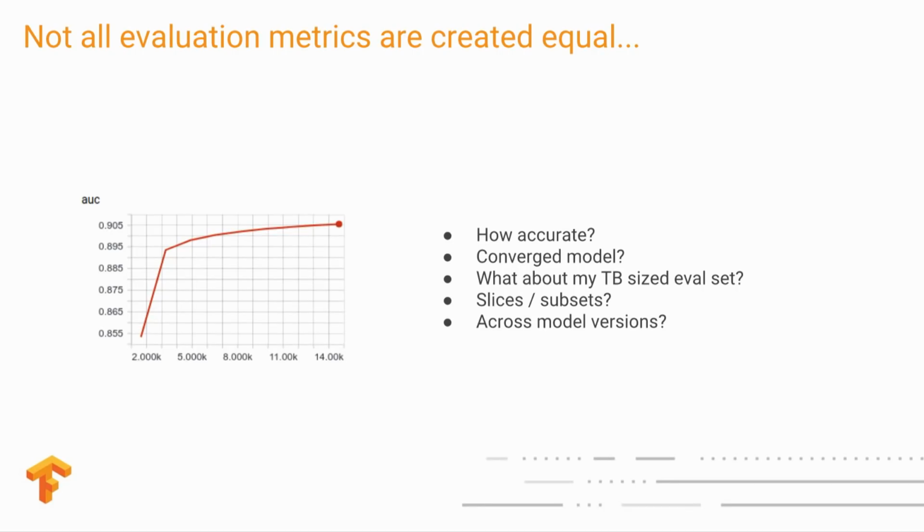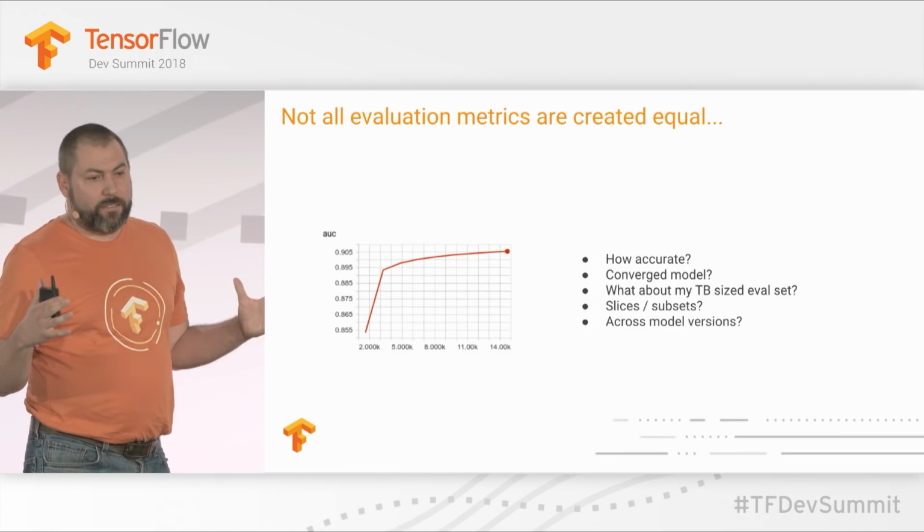But let's say you have your trained model already. Are we done with metrics? Is that it? Is there any more to be said about metrics after we're done training? Well, of course there is, right? We want to know how well our trained model actually does for our target population, right? And I would argue that we want to do this in a distributed fashion over the entire data set.